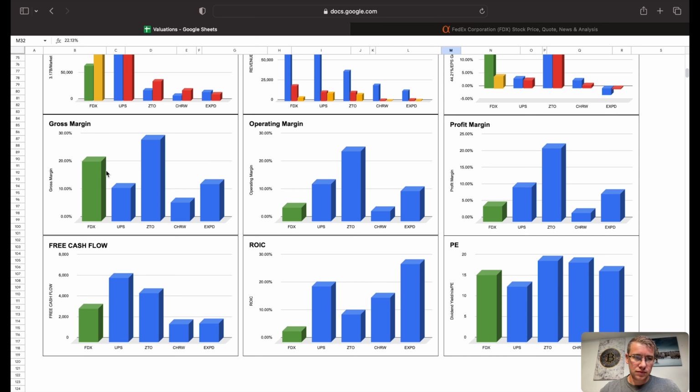Gross margin, 20% ZTO. There we go again. Operating margin, less than ideal at 5%. And then here's ZTO. Profit margin, FedEx sitting at 4.7%. As always, ZTO is the leader. Free cash flow, $3.2 billion free cash flow, pretty good. ZTO is the second from third.